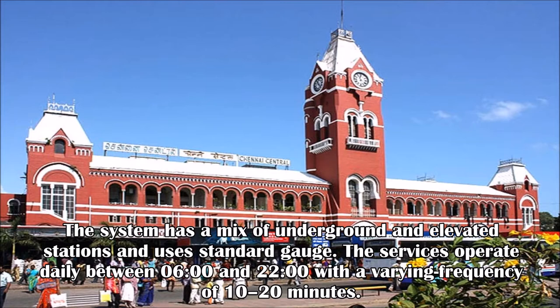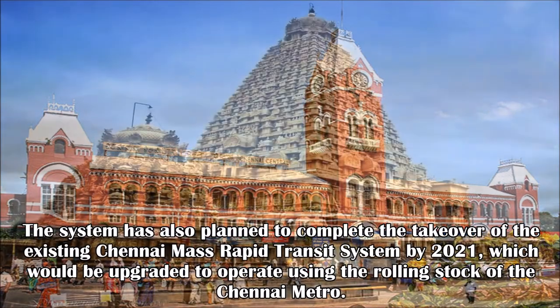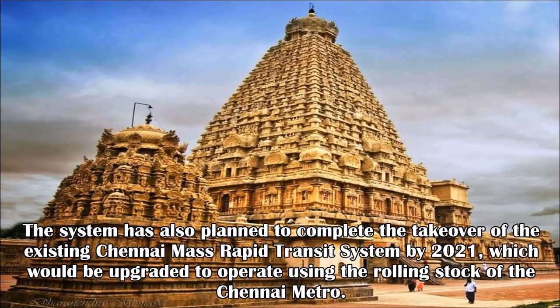The services operate daily between 6 and 22 with a varying frequency of 10 to 20 minutes. The system has also planned to complete the takeover of the existing Chennai Mass Rapid Transit system by 2021, which would be upgraded to operate using the rolling stock of the Chennai Metro.